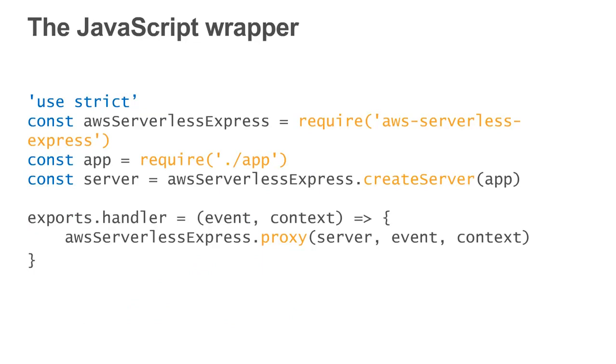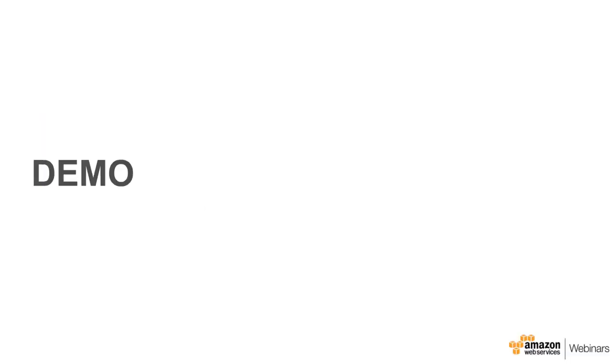So this is what the JavaScript wrapper looks like. As you can see, I'm simply importing the AWS Serverless Express library. I'm importing my Express application in the app.js file. And then I'm telling the Express library to start the server. Finally, my Lambda function handler simply uses the proxy method to send requests back and forth. So let's take a look at how we can do this in practice.